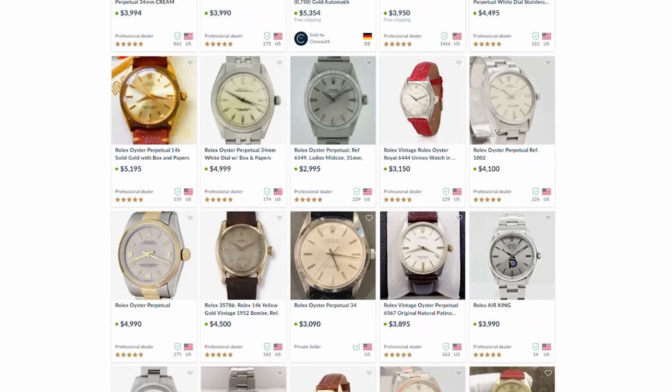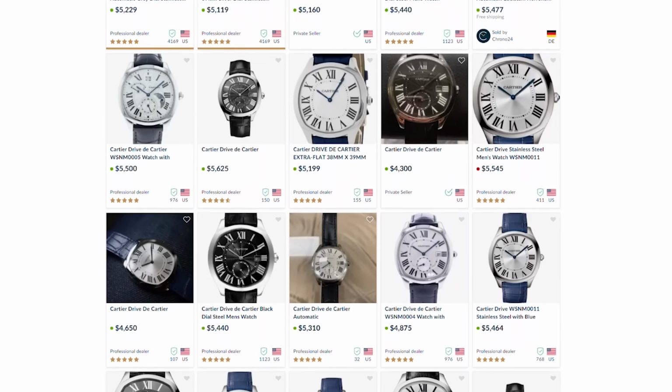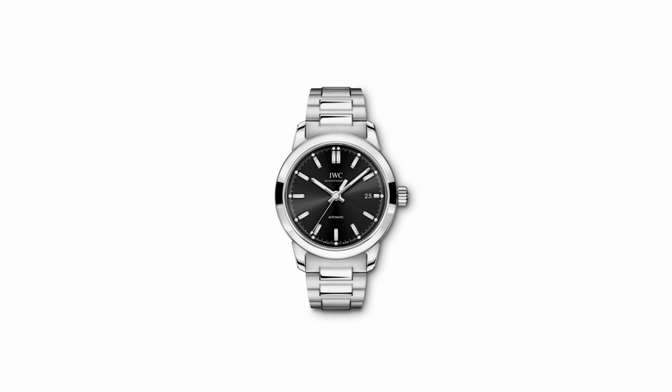So if you want to get into vintage Rolex, a lot of Oyster Perpetuals there, a lot of 4 digits that you have choices of. Sticking with the Cartier, which I love, Cartier Drive is an excellent option. A lot of wrist presence, great design, super thin. And you can even get an integrated bracelet in this category with the IWC Engineer.